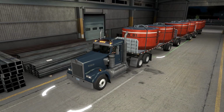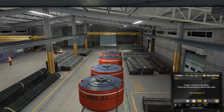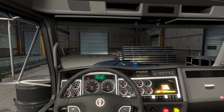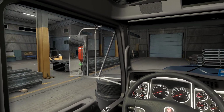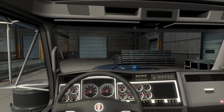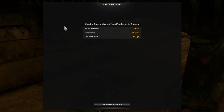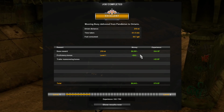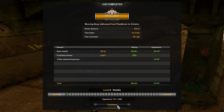This is a much better parking spot. There we go. Yes, thank you. Phew, good. I'm happy. Because that's bonus XP and we need all the XP we can get. Good job. Unload the trailer. This is not our trailer. You have to detach it. Mooring buoy delivered from Pendleton to Ontario, 6,000. Is it enough to reach level 2? It is. Perfect.